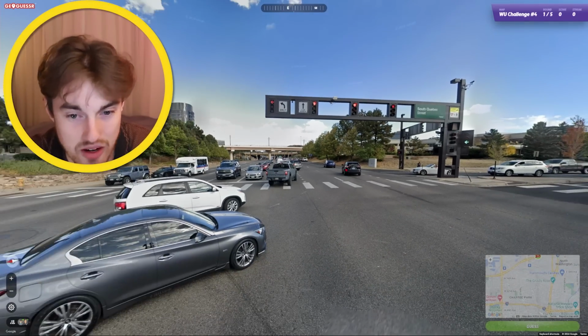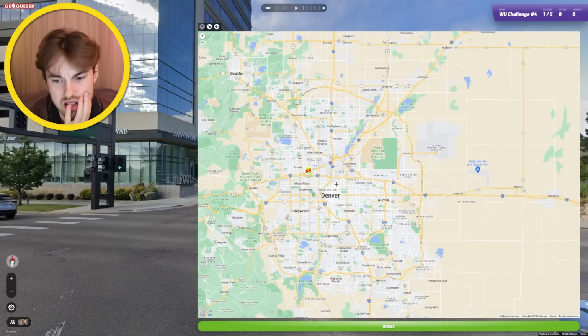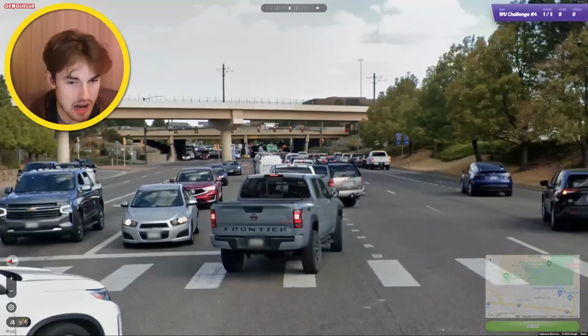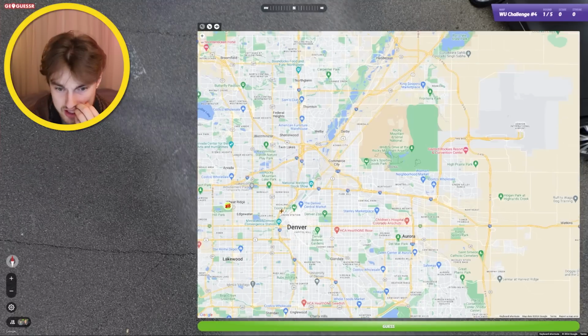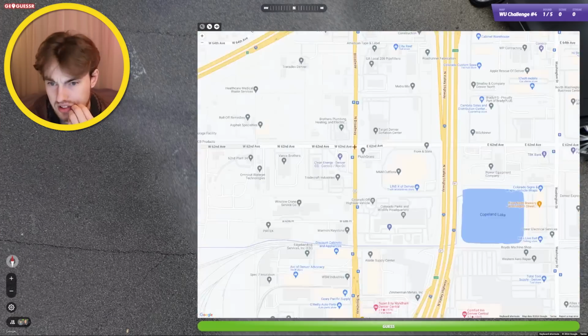South Quebec Street. Where are you? I swear I've looked everywhere. Maybe this is actually a white road though. I'm gonna say this is the entrance to the 25. That should really cut down our options. Wait, Union Station. No, I got baited by that.